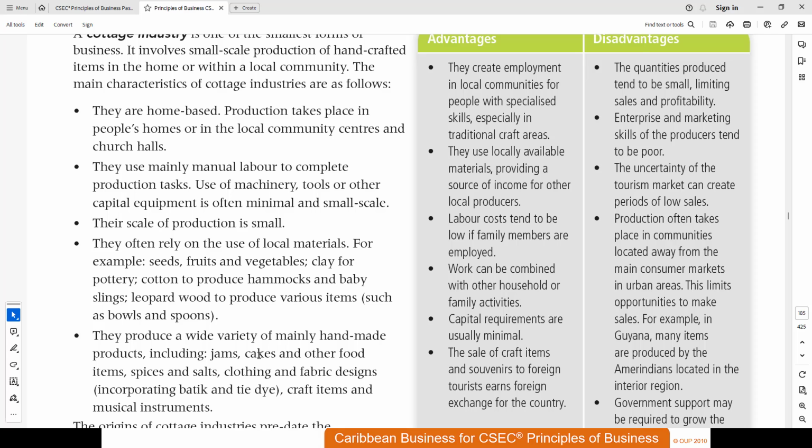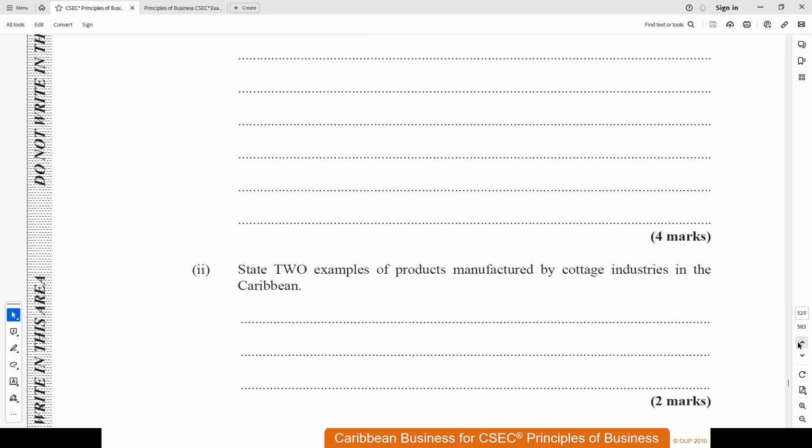You might have your handcraft, a little souvenir that they might sell. All those are examples of things that persons would make in their home and try to sell to a little niche market. So those are examples. I gave a lot. The question says state 2 examples of products manufactured by cottage industry in the Caribbean, and so you have a lot to choose from. I mean, manufacture is a strong word, right?